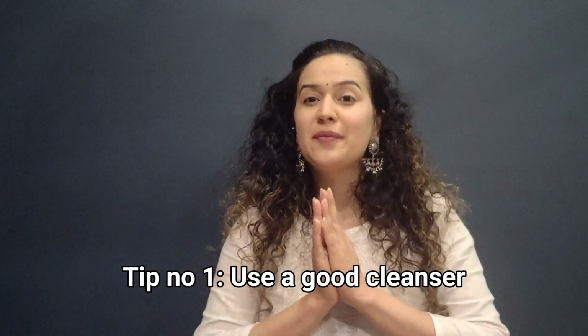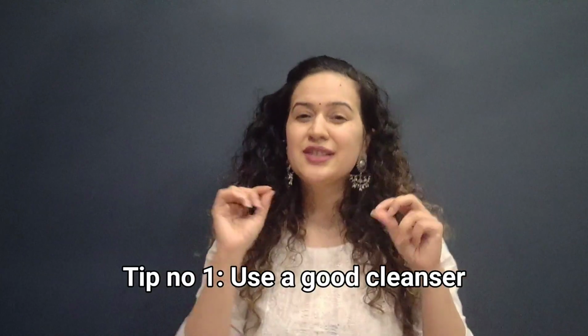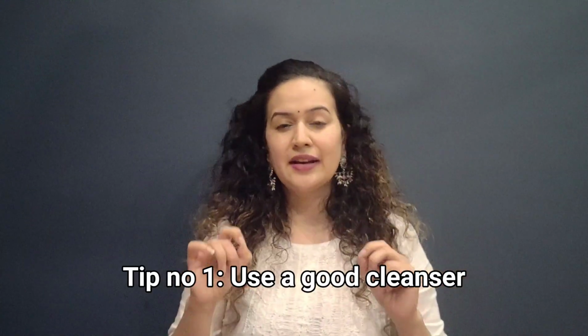So these are a few tips, and I'm sure they'll be helpful to you if you are using a curly girl method. There are a few things that you can do when you're maintaining this curly girl routine. As you're having a lot of sebum and an oily scalp, you should make sure that you're using a good face wash. Make it a foam-based face wash with salicylic acid, because the forehead usually tends to get tiny comedones and tiny acne because of the products.